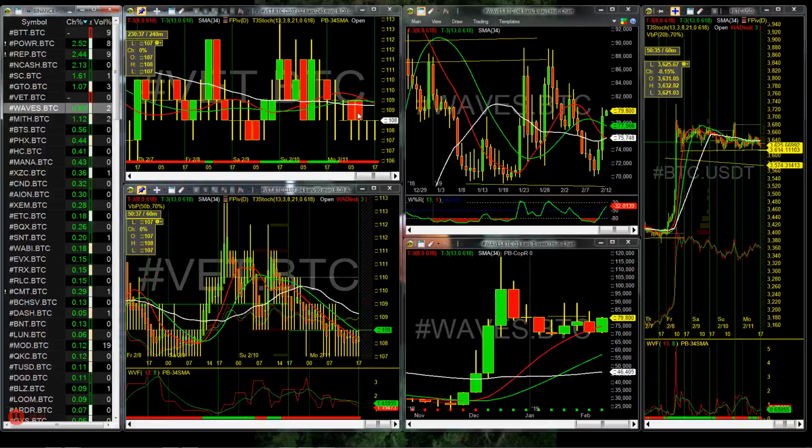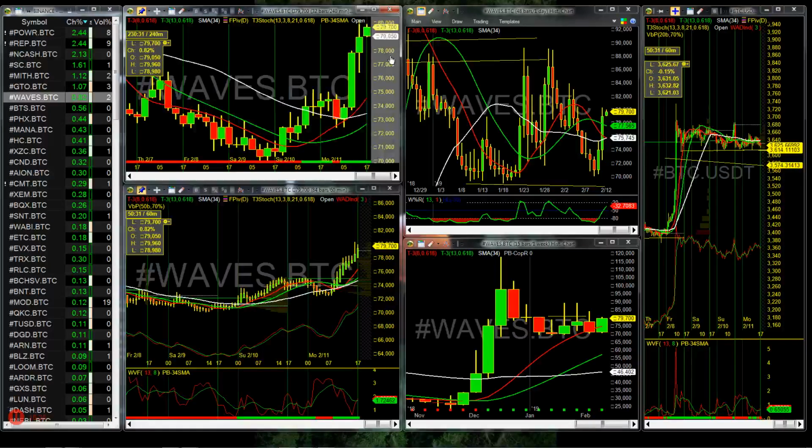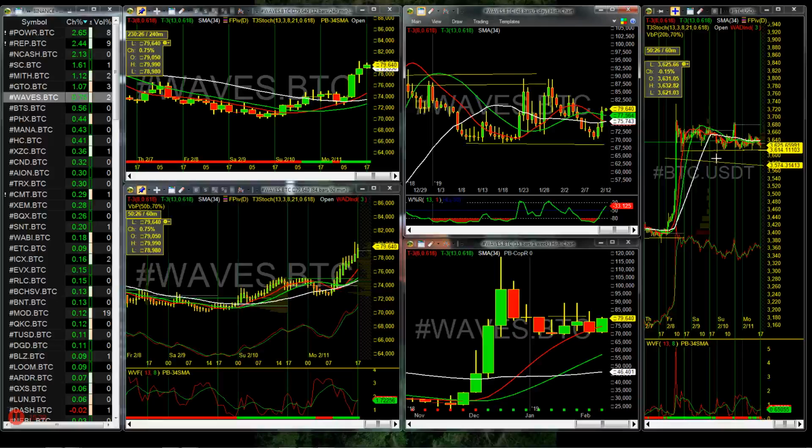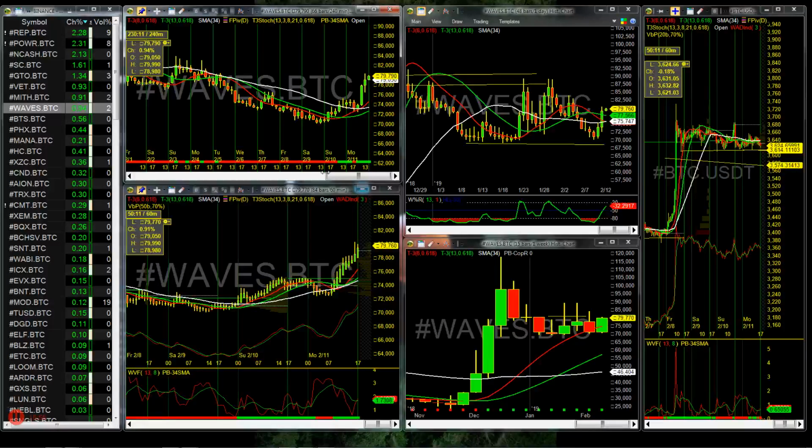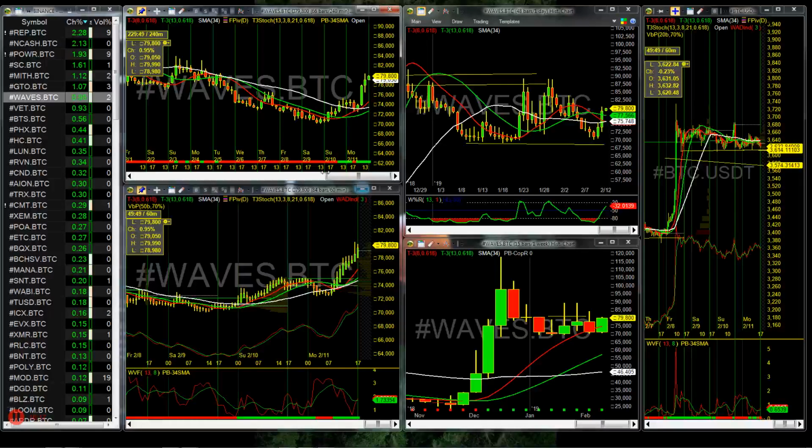Waves. Still waiting for a previous break. It's a nice bounce. It's got support there. Here comes power back in. Let's see if it's coming out. I got my order in right at the breaking point, so let's see if it comes all the way back in. A little touch and go. MITH.